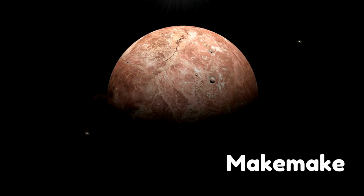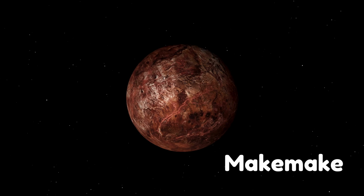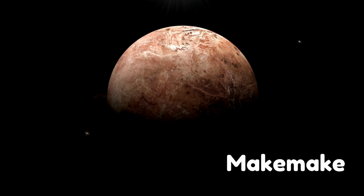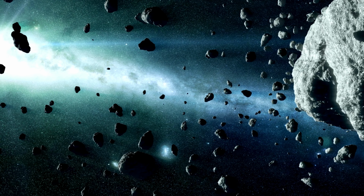Makemake. Makemake is another dwarf planet that's far away from the Sun. It's named after a god from Easter Island. Makemake is covered in ice and is very bright because it reflects sunlight.